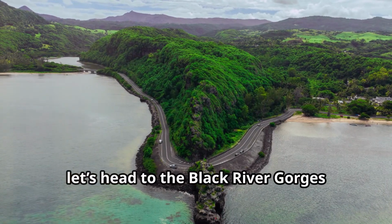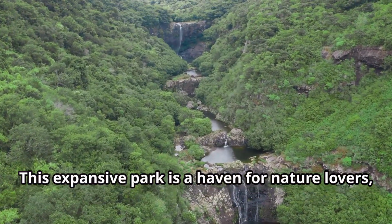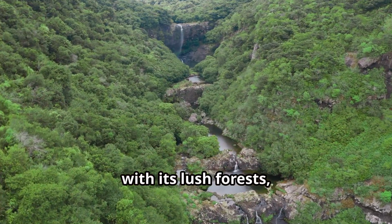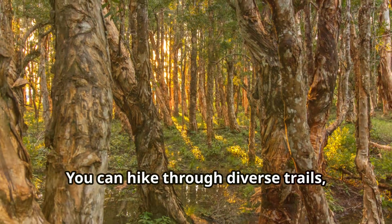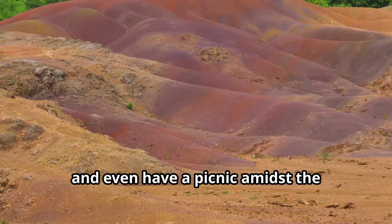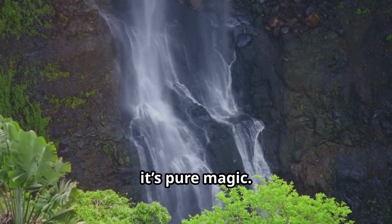Next, let's head to the Black River Gorges National Park. This expansive park is a haven for nature lovers, with its lush forests, rolling hills, and sparkling waterfalls. You can hike through diverse trails, spot rare bird species, and even have a picnic amidst the stunning scenery. Trust me, it's pure magic.